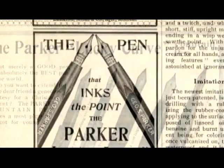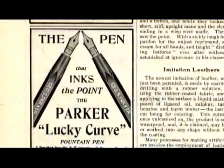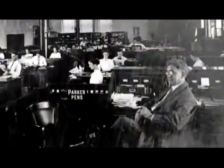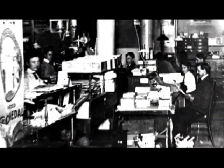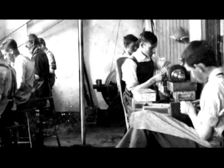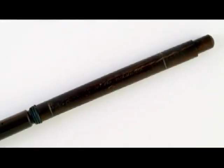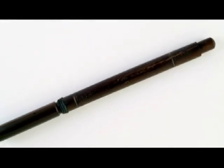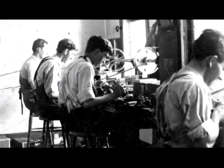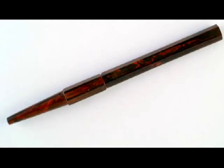As sales slowly built, the company moved into the upper floor of a downtown Janesville building, and Parker expanded his own pen-making operation. Back in those days, the primary material for fountain pens was hard rubber. And it was a very simple, relatively speaking, process to carve it by lathe, maybe by hand, and decorate it and make it more unique.